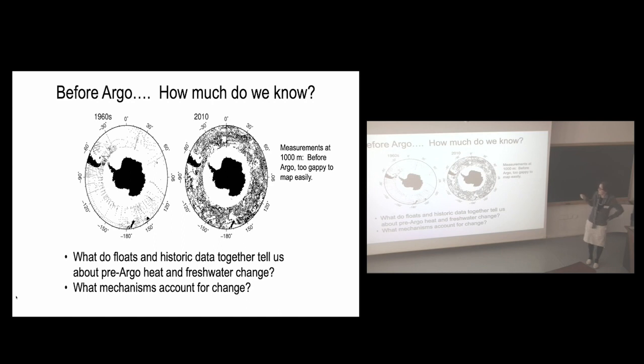So this is showing all of the profiles collected in the decade of the 1960s, from 60 south to 40 south. And you can see that there were a fair number of profiles in those 10 years. There's some gaps that were not measured at all, but there are measurements. But in contrast, this is what happened in a single year in 2010. And the difference is really remarkable. It tells us that now we really know what's going on in the ocean. But before this, our data are so sparse, we have a real risk of misunderstanding or missampling the data. And so that means if we want to go back in time, we have to think very carefully about how to use the historic data.